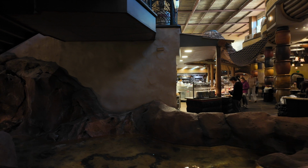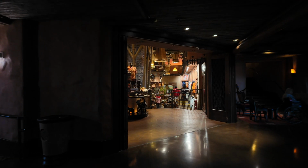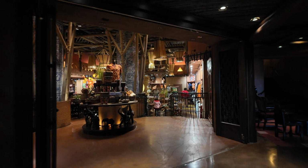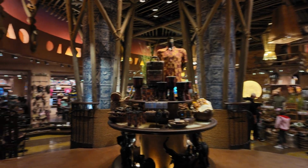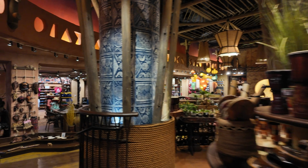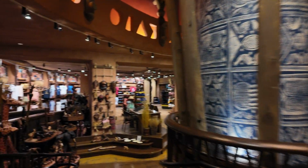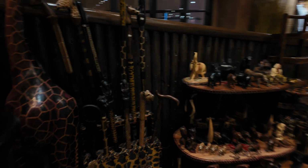I did forget to mention that Boma is open for dinner also. They close after breakfast at 11:30 and they reopen for dinner at 5 p.m. to 9:30 p.m. The prices for the buffet for dinner is $58 per adult, $34 per child. I have eaten at both dinner and breakfast, obviously, and I do prefer the breakfast over the dinner.